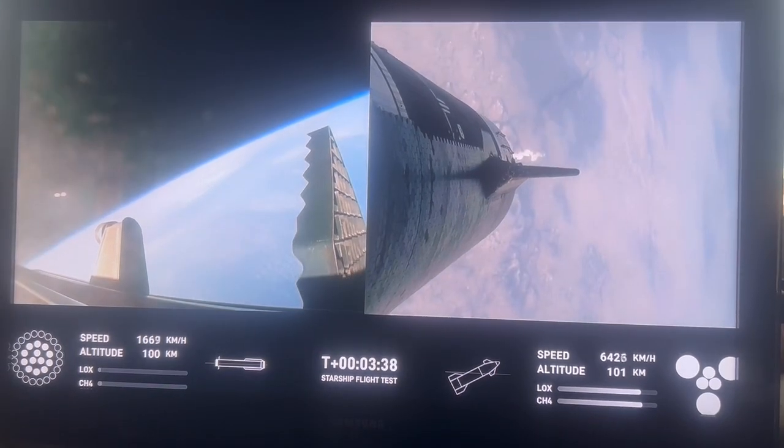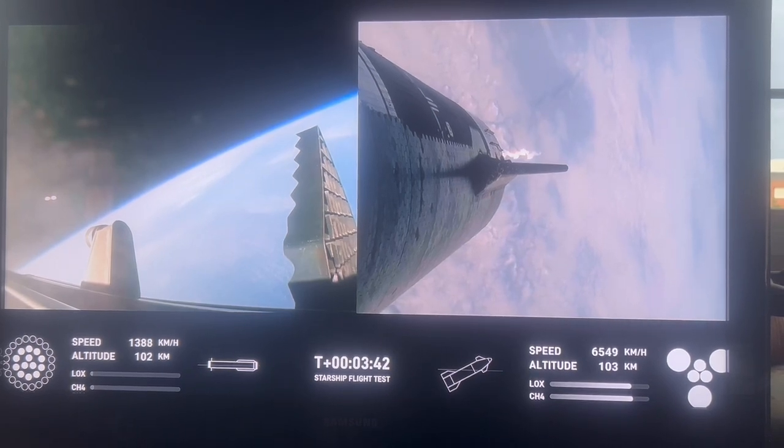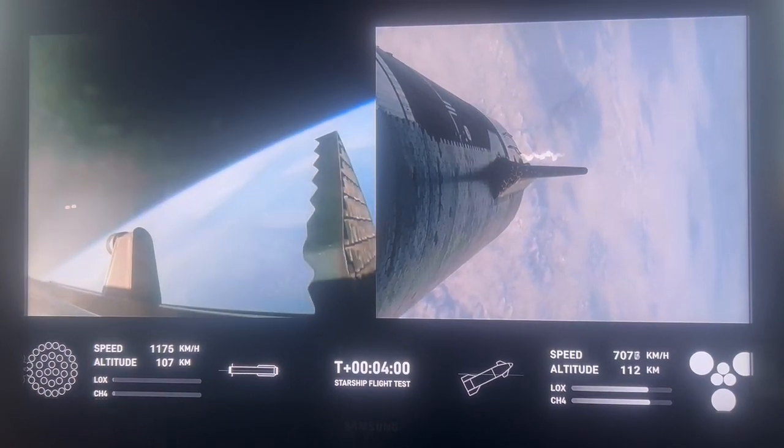To last a little over 1 minute, this propels the booster back toward the coast, taking it to a landing in the waters of the Gulf of Mexico. Shut down. Heard confirmation there. Shut down.